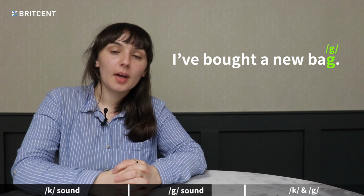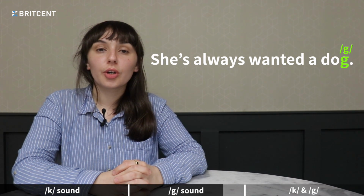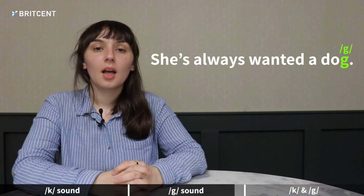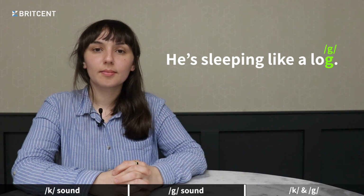Bag. I've bought a new bag. Dog. She's always wanted a dog. Log. He's sleeping like a log.